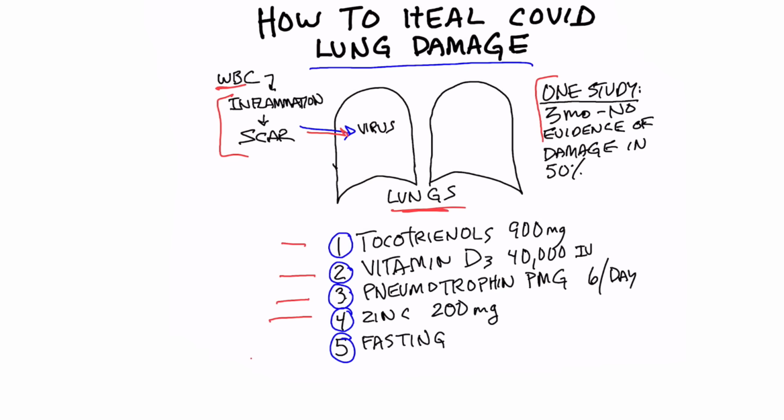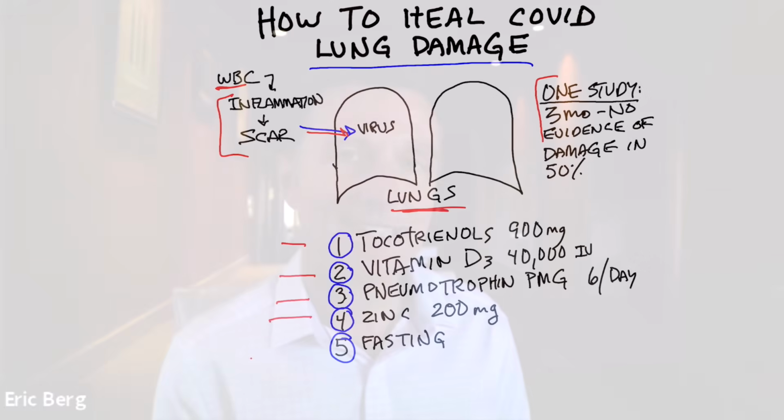Number four, zinc. Okay, I would recommend 200 milligrams of zinc. Zinc is essential when you have viruses and when you have inflammation and when you have lung problems.